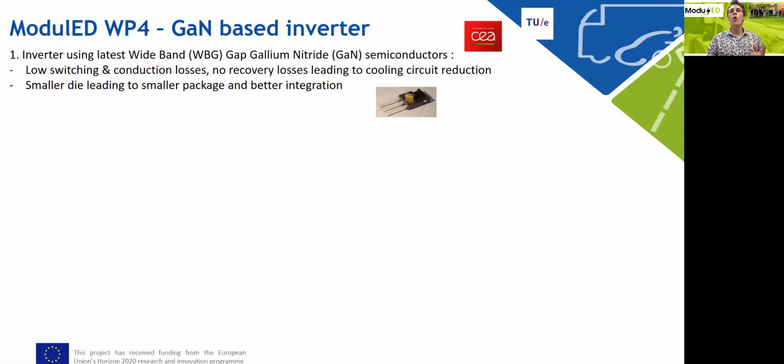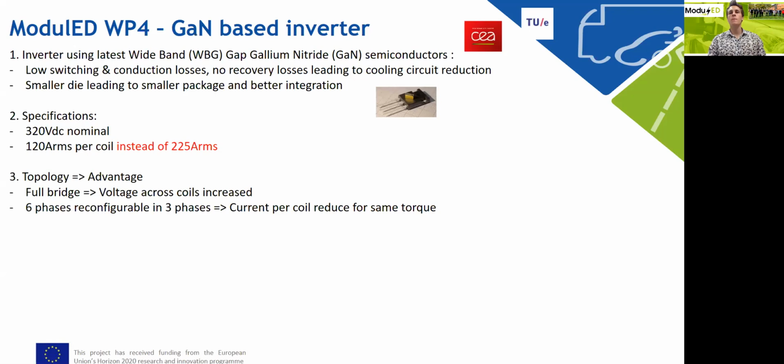However, due to the lower current capability of the latest GaN switches provided by GaN Systems compared to silicon carbide or silicon devices, the maximum current per phase has been decreased to 120 amps RMS, which corresponds to the continuous power of the electric machine.